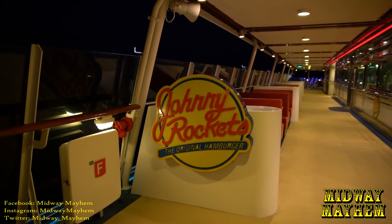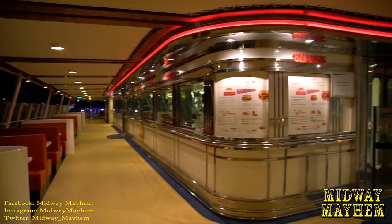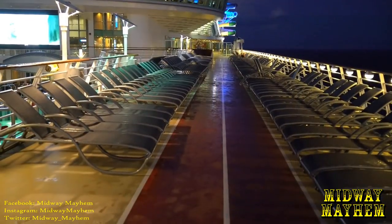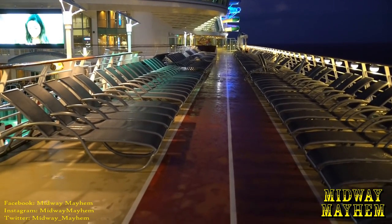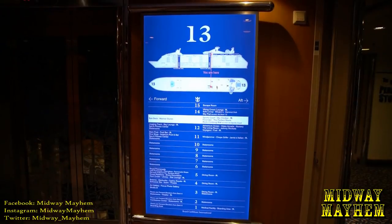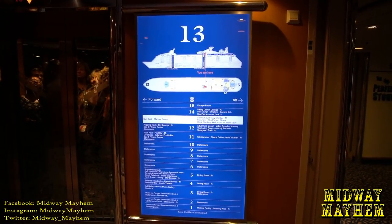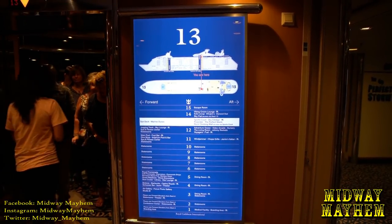Another dining location here, we have Johnny Rockets, and it's located right next to the arcade. One thing to keep in mind is it does require an additional cover charge. If treadmills are not your thing, well, good news, they have an outdoor running course as well. Deck 13, which is going to have the Sun Deck, Mariner Dunes, the Sports Court, Sky Climber, Flowrider, Perfect Storm, and the Rock Climbing Wall.